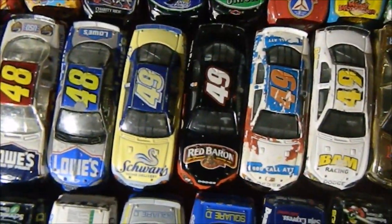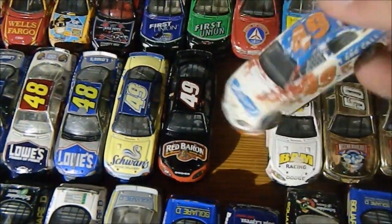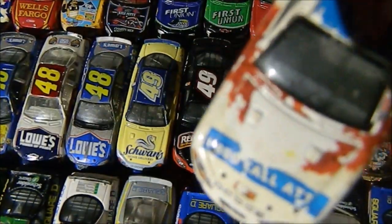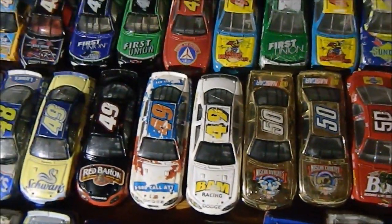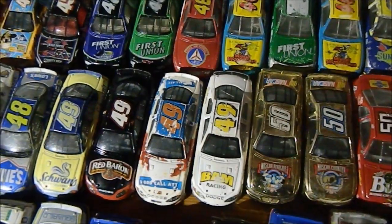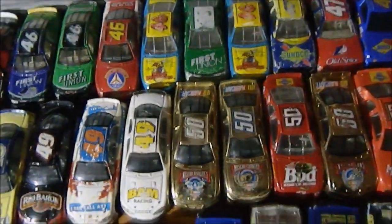This is Ken Schrader. Of course, this car, I used to like this car a lot, and I played with it a lot, and there's supposed to be a face right there, and there's not anymore. This is Shauna Robinson. I used to think she was the first girl to ever race in the Cup Series, but I'm wrong there. I forget who it is.